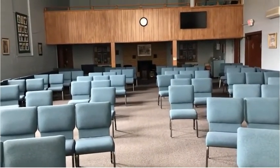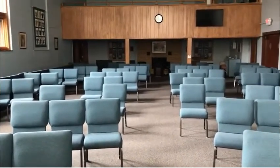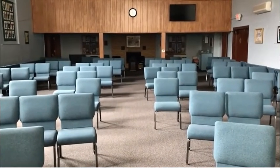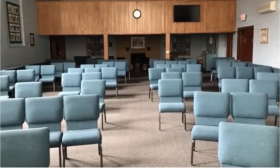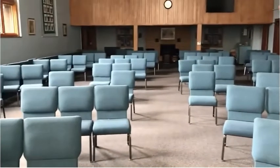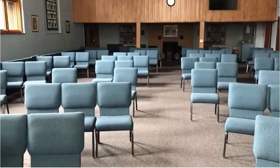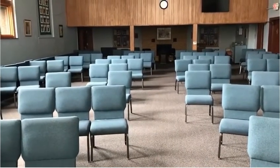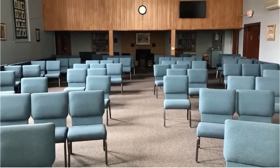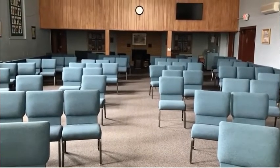So that's the tour of this space. The biggest challenge that I have is that when I preach, I don't get any personal feedback, because I am preaching just to a camera and not to live bodies. I can't wait till we're able to come in and utilize the fact that we have chairs and not pews, so that we can do the social distancing in this fashion, which should add to the safety of the congregation. So that's Cedar Springs United Methodist Church.